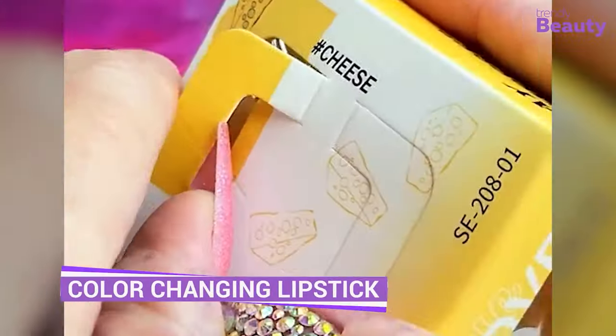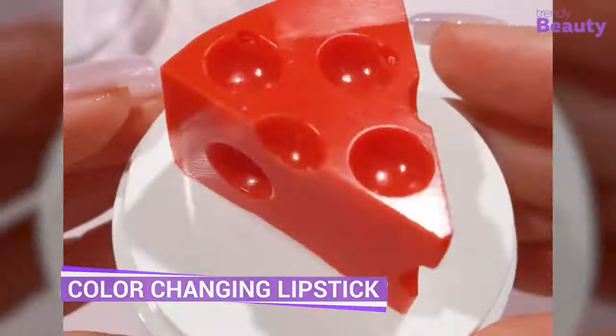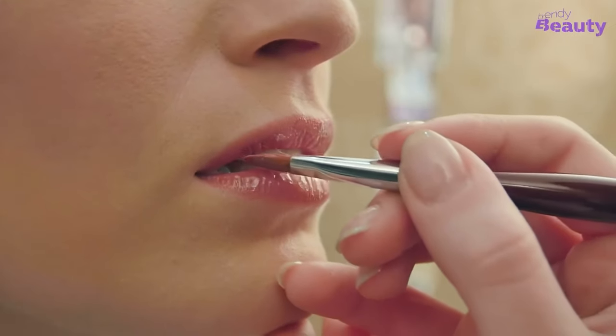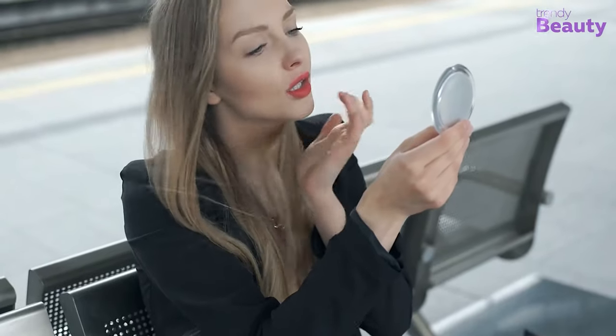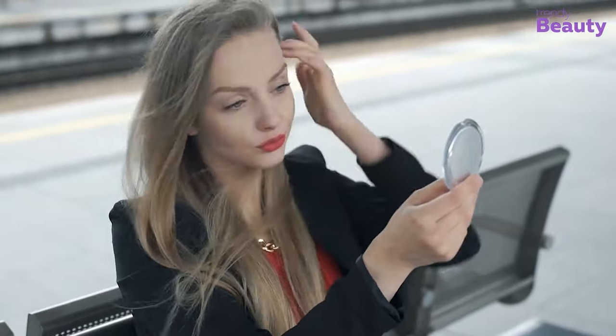Introducing our color-changing lipstick, the perfect addition to your makeup collection. This unique lipstick looks like a slice of cheese and comes with beautiful packaging and an easy-to-use brush for precise application. The smooth texture ensures a flawless finish, while the color-changing formula adapts to your body's chemistry for a personalized shade. This lipstick is perfect for on-the-go touch-ups and will leave your lips feeling moisturized and silky smooth. Don't miss out on this innovative and fun product.